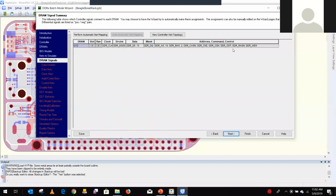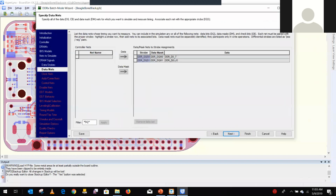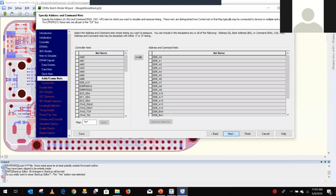Next, we are looking at these signals, right? RAS, CAS, address lines, bank, DQs and stuff like that. Again, this is already a setup file, so we don't have to go through and specify each one of these. It's just showing you what was selected. So DQS0, DQS1, the mask, tying to the byte lane, right? And then the clock that's being used, right? So DDRC, okay. You may have multiple clocks.